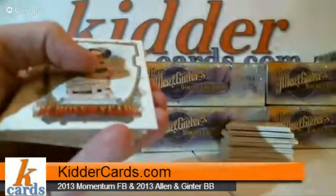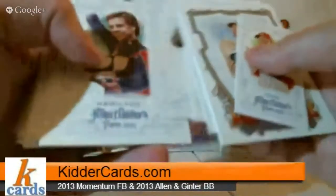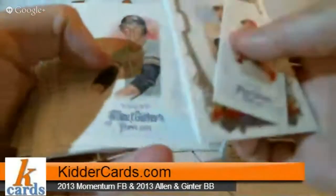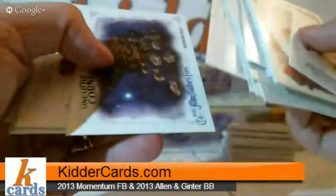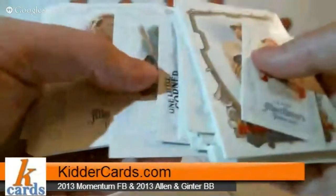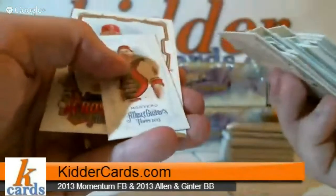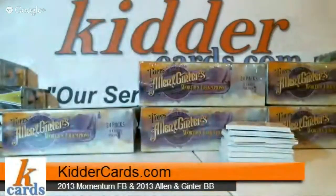Leak Mini with the Reds. Chew Mini with the Reds. Boone Mini. Fernandez rookie with the Marlins. Montero Mini. The Diamondbacks and Weaver across the years with the Angels.